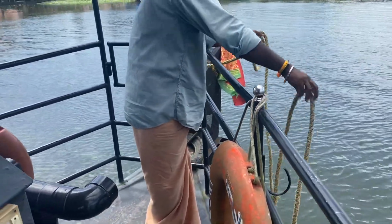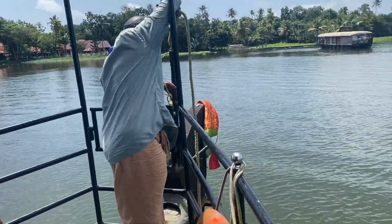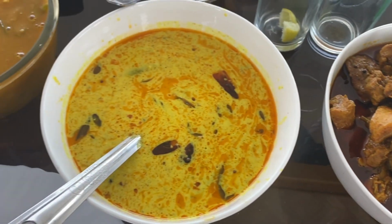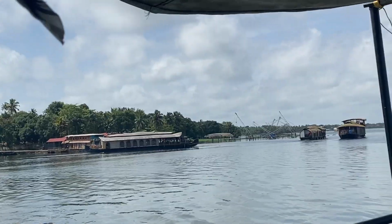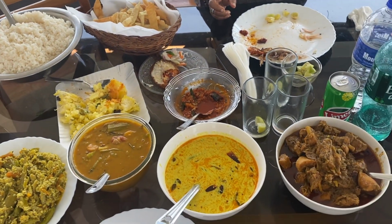We're going to have lunch. At lunchtime, the driver dropped anchor along the shore, and the cook made amazing fresh food on the boat itself. Having this amazing food on the boat and watching all this beauty around us is something we are so happy to experience. The food was really, really yummy.